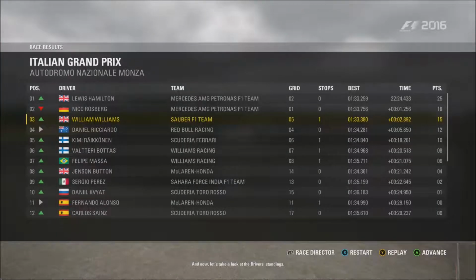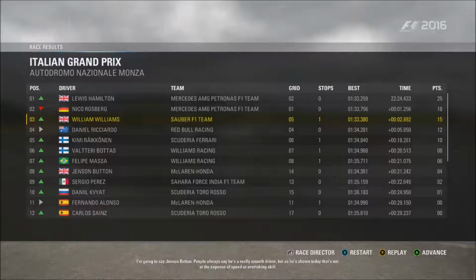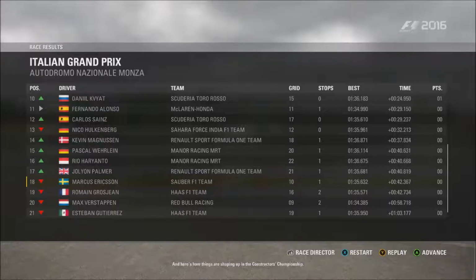Let's take a look at the driver's standings. It's a good result for Nico Rosberg, who extends his advantage at the top of the championship. Now then, Anthony Davidson, who was your driver of the day? I'm going to say Jenson Button. People always say he's a really smooth driver, but as he's shown here today, that's not at the expense of speed or overtaking skill. And here's how things are shaping up in the Constructors' Championship.